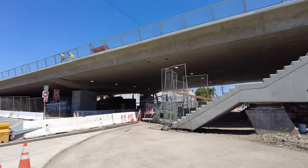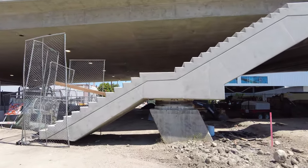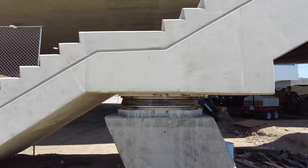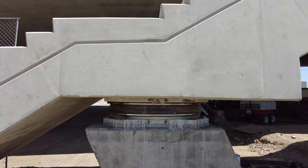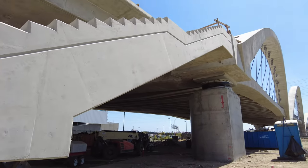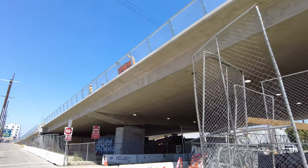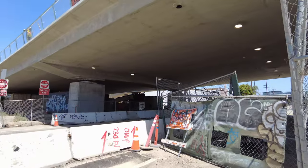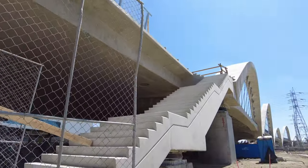As you guys can see, the seismic, come here this way, Sebastian. You guys can see the seismic isolators for earthquakes right here. I guess when there's earthquakes, basically you won't be able to feel anything. These are under all the pillars, as you guys can see. Pretty cool. Couple guys working up there. Very nice. Still closed to the public.